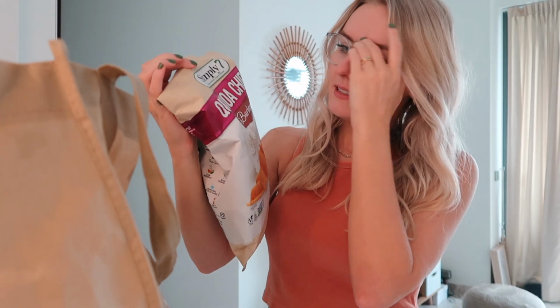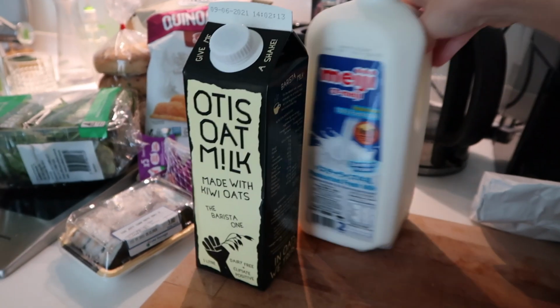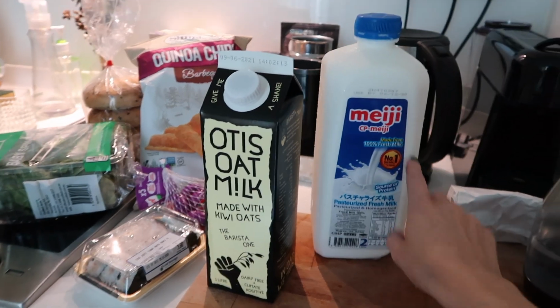These are the Simply 7 quinoa chips in the barbecue flavour. These are absolutely unreal. This is a naughty purchase, but I love this tuna sushi, and sometimes when I'm not in the mood to cook, I'll go for this sushi, but I don't know, I really love it. I also got Baby Bell cheese, some onion sesame seed bagels. Also got Justin milk. He drinks regular milk.